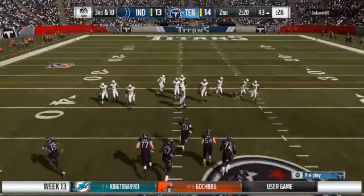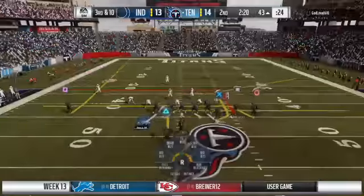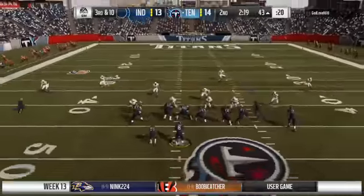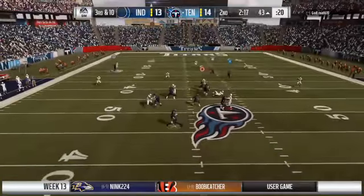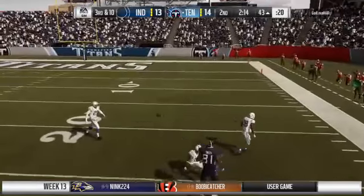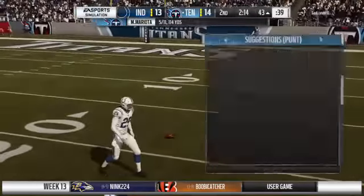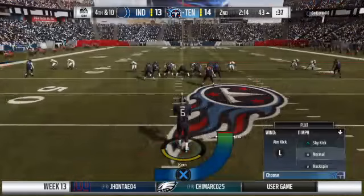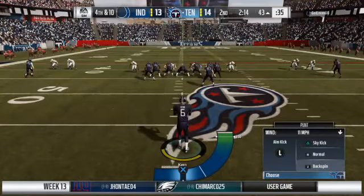The Titans on 3rd down. They've been okay, 2 for 3 thus far. This is 3rd and 10. Again, it's Mariota. And it falls incomplete after almost being intercepted. A pick there would have been great. The good news for the defense now, it's 4th down.